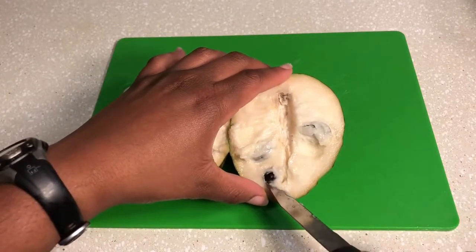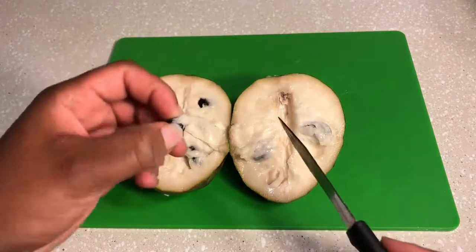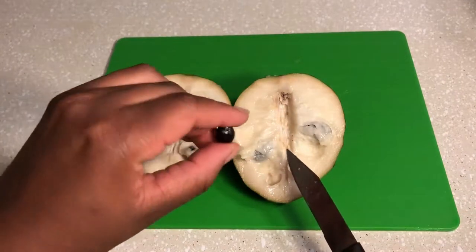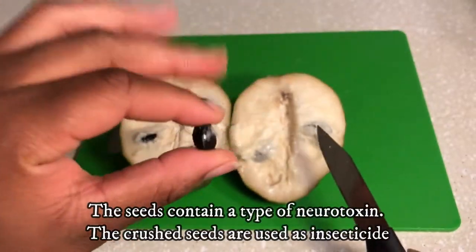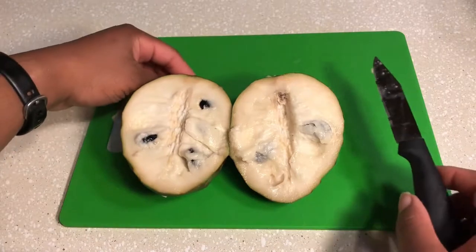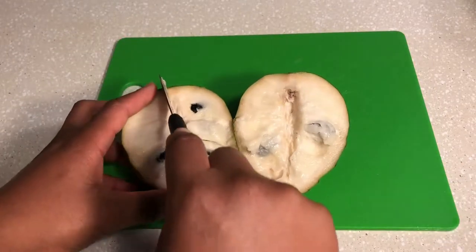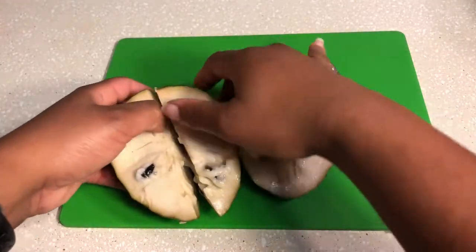As you can see, there are large black seeds on the inside, and you can just pick them out with a knife. Now, these seeds you should not eat because they are poisonous, so make sure not to swallow them or chew them up. Now I'll take another cross section to see the inside of the fruit.